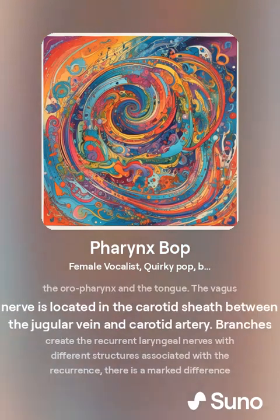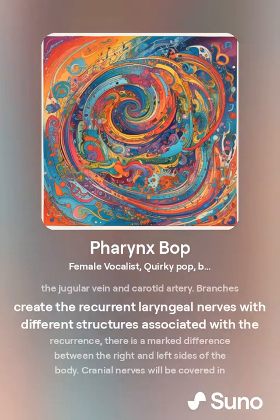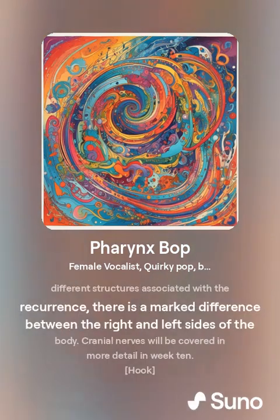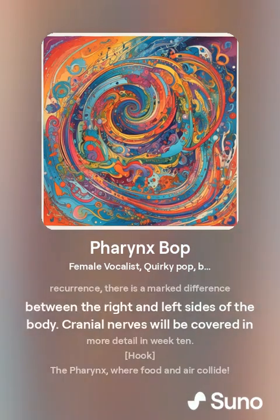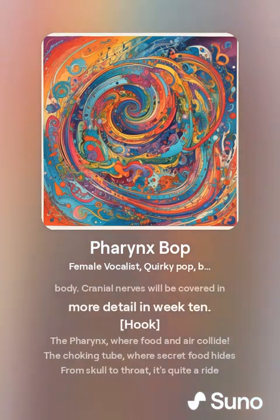the tongue. The vagus nerve is located in the carotid sheath between the jugular vein and carotid artery. Branches create the recurrent laryngeal nerves with different structures associated with the recurrence. There is a marked difference between the right and left sides of the body. Cranial nerves will be covered in more detail in week 10.